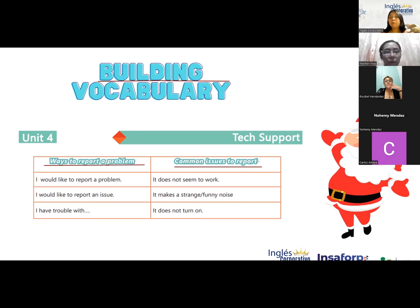Okay. So whenever you have problems at the office with your equipment, all right. So you can say, hey, I would like to report a problem when you call the IT or the technician, right? So I would like to report a problem. I would like to report an issue. Yes, or I have trouble with. Mire, tengo problemas con. I have trouble with. For example, tengo problemas con mi computadora. I have trouble with my computer.